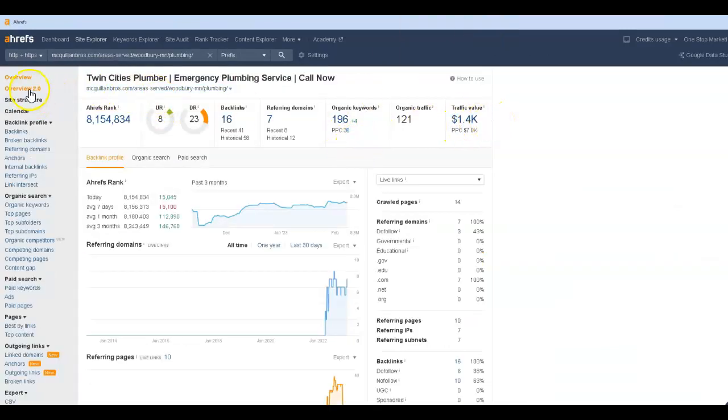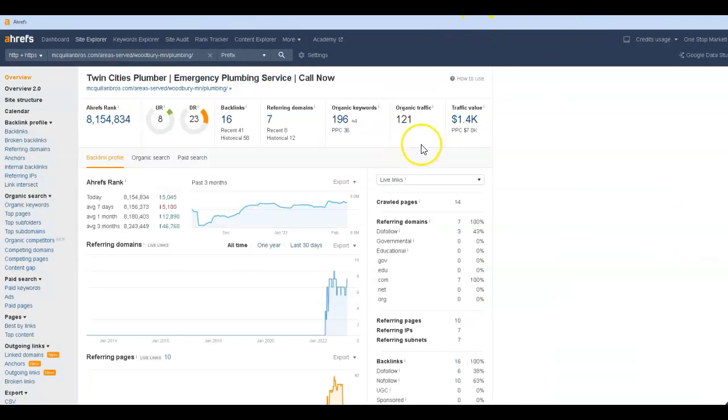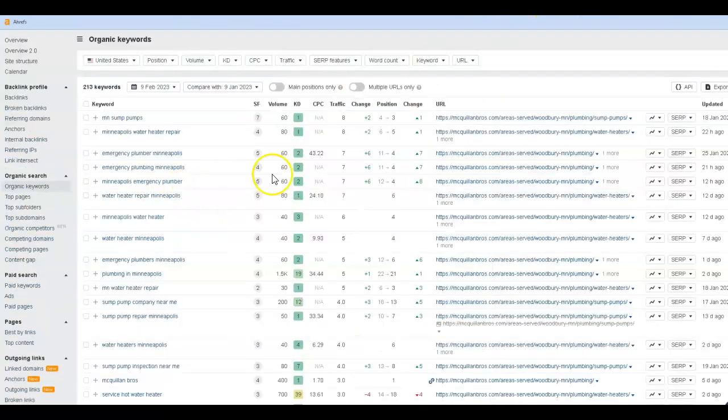I saw that you were using some paid advertisement. They're not using any paid advertisement, so that's really good. You might be able to overtake them. We also took a look at some of the organic keywords and how you're ranking there.